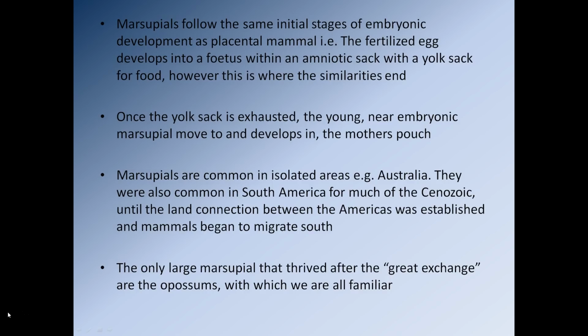So once the yolk sac is exhausted, the young near embryonic marsupial has to move to and develop in the mother's pouch. So as you can see, it's a very different mechanism.